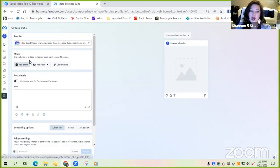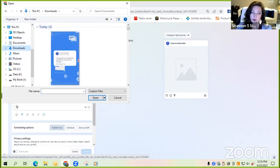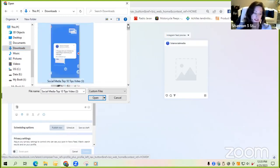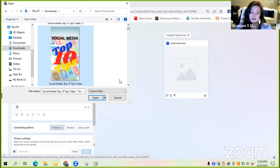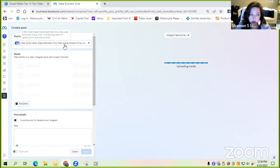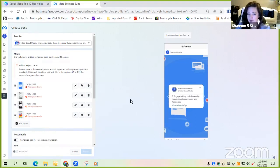So if you click on add photo, it's going to let you choose the photos from your computer. And let's just pick a couple of them here. And we'll see here some ones that I downloaded from Canva today. So we've got that one, and do that one. Okay. So I've chosen some photos from my computer that I want to use in this post that I'm going to post to Facebook, Instagram, and those 3 groups.